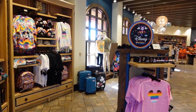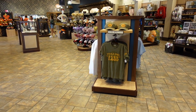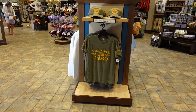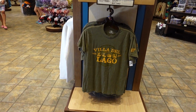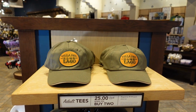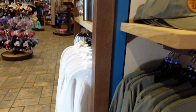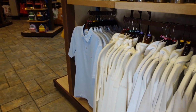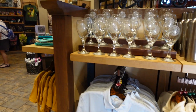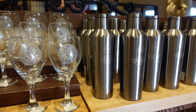One thing I noticed about this store, it's a lot more wide open than some of the other stores around here. It's a lot of space here, and some of the custom things you're gonna get at this resort includes this Villa del Lago shirt, which is Village of the Lakes, I believe is how that's translated. And then other different stylish accents for the resorts specifically, including this tumbler.